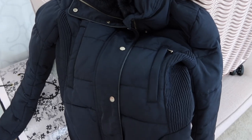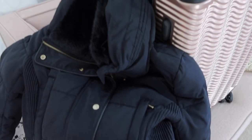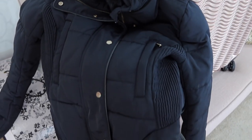I'm going to wear this black coat. It's really comfortable. It's gonna be hot here, but I'm gonna wear this black coat to the airport along with my black boots, simply because they'll take up too much space in the suitcase. So these I will wear to the airport.